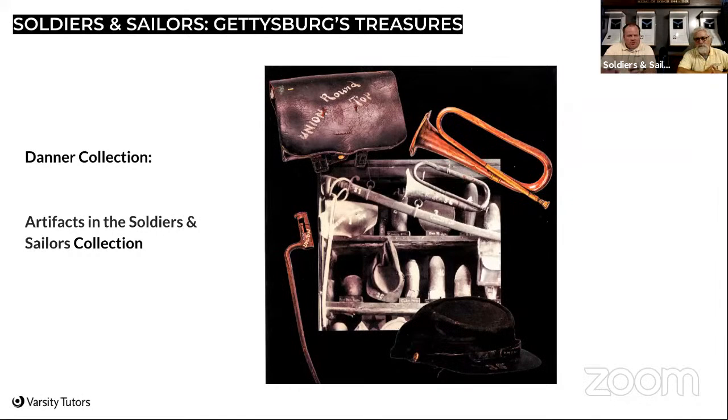That's where you carried your cartridges. And Union Round Top. Round Top is one of the locations at Gettysburg. So that would have been this gentleman Danner labeling his find, where he found it. The bugle, of course, bugles were very important in the war to communicate and give orders on the battlefield and off the battlefield. The bayonet is the sword or knife that goes on the end of your rifle.